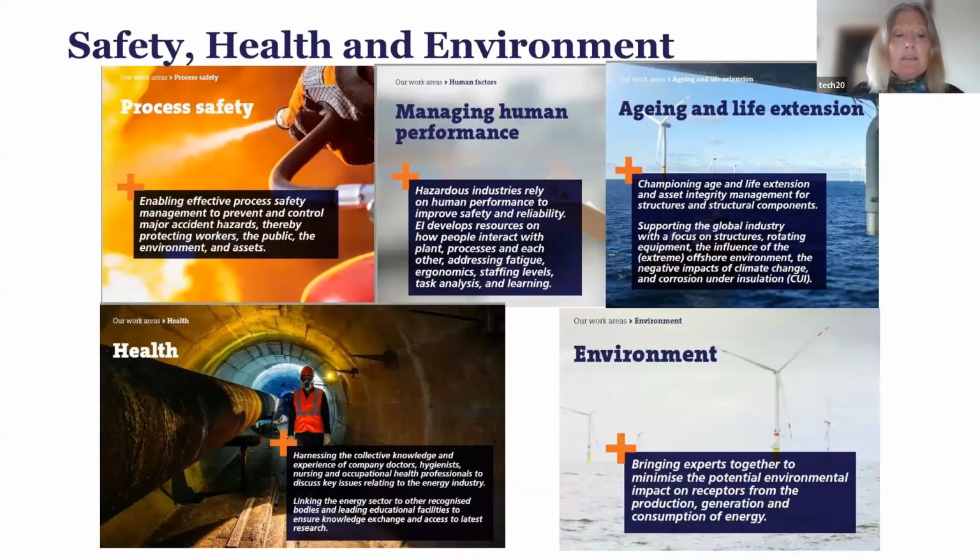And the Safety, Health and Environment topic areas are covered by the Process Safety Committee, Managing Human Performance Committee, Ageing and Life Extension Committee, Environment Committee and Health Committee. And there's more information on these on our website, and also if you want to contact me afterwards, I can direct you to the person responsible for managing each of those committees.